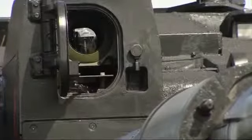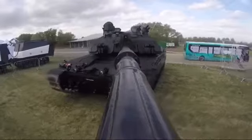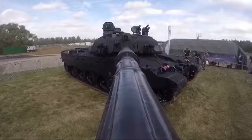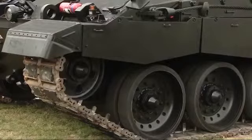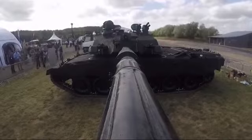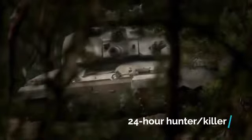The upgrade includes a dual infrared imaging system utilizing front and rear cameras that are not only effective in both day and night conditions, but for the first time allows the commander and gunner to use the system to look at different targets simultaneously and to hand off images to one another on the go. This makes the Black Knight a true 24-hour hunter-killer.